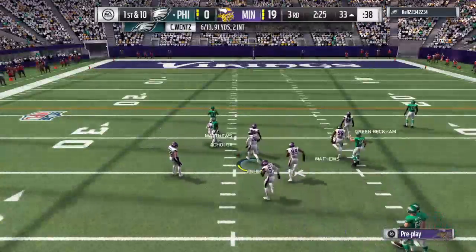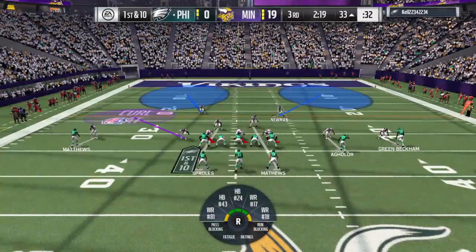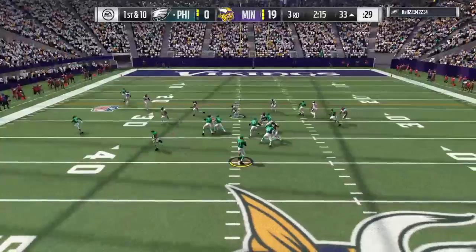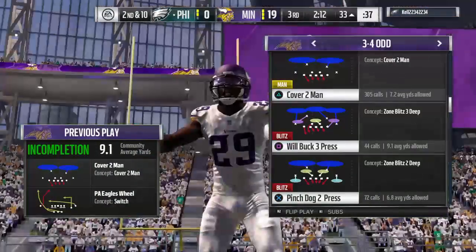Well, we saw him shed a nice tackle on that play. They get 9 yards there, and they get a first down. They're going to hurry back to the line now. They go play action here on first down. And his throw here is incomplete. Jordan Matthews, the one he was looking for.